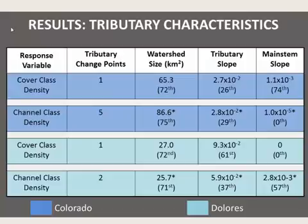Top is the Colorado, for a couple of those response variables, and the bottom part of this table is the Dolores, just some basic descriptive statistics that we found. So, for example, for the Colorado, there was 1 tributary change point that had cover class density. There were 5 for channel class density that showed up as being significant. Of those, we were then able to see what the median watershed size was, which is the asterisk, and what percentile it falls into. That's the parenthesis.